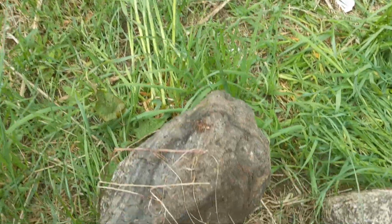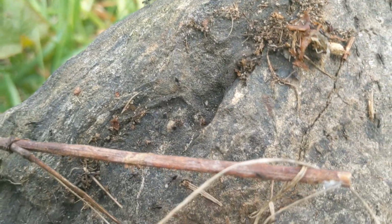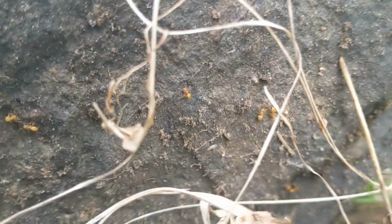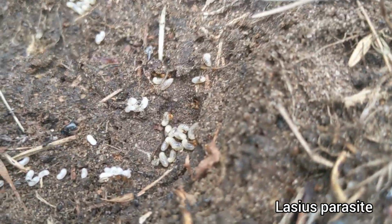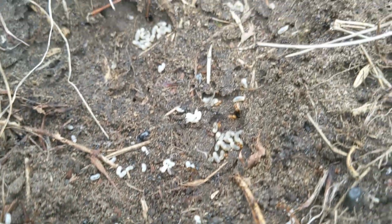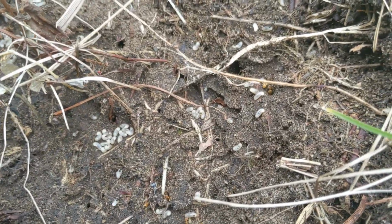Today's video, well, already started off with a banger. This is an anting trip video, obviously, and I found a nice sized colony of Tapinoma, and right next to it was a colony of Lasius. See all that late brood that the Tapinoma have. I'm gonna continue collecting.